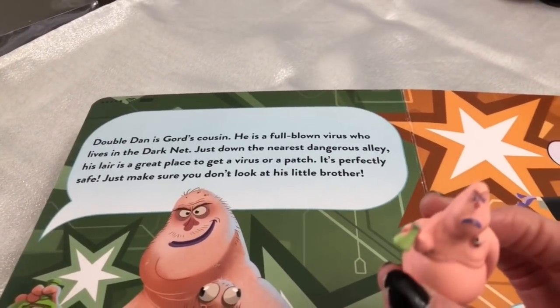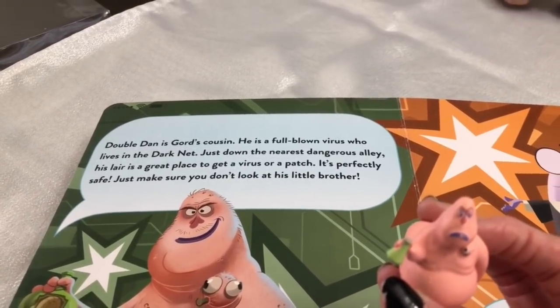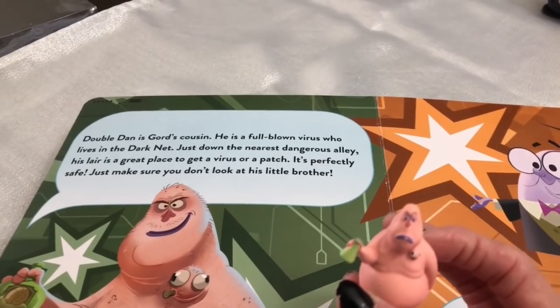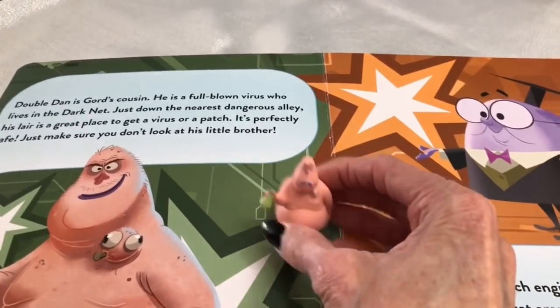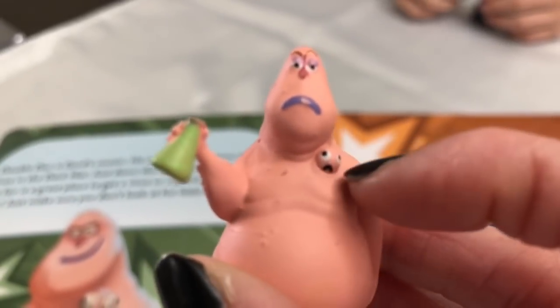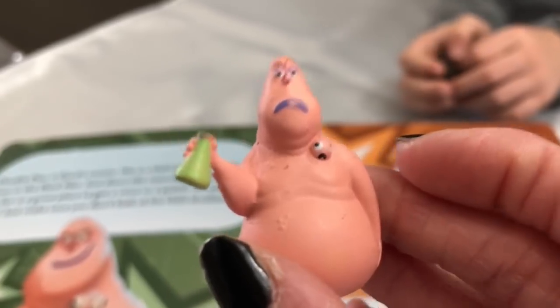He lives in a dark net just down to the nearest dangerous alley. His lair is a great place to get a virus or a patch. It's perfectly safe. Just make sure you don't look at his little brother. Is that his little brother? Yeah, the little brother has Gord's eyes. Look, isn't that funny?